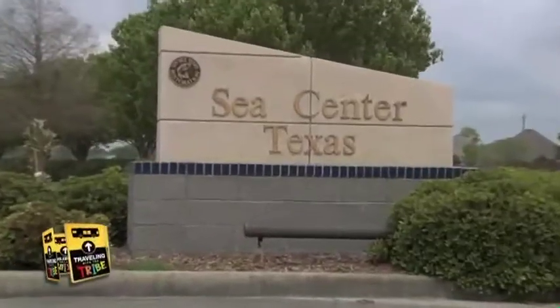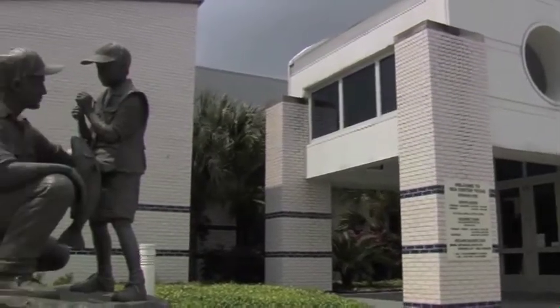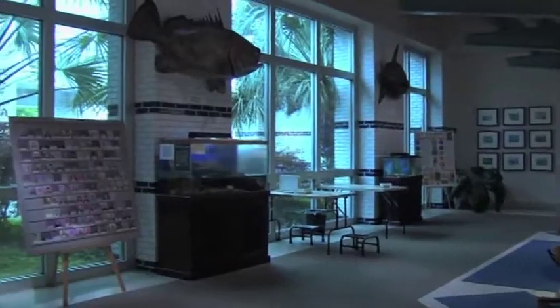Fish, and more fish. That's what the tribe discovered this week at the Sea Center in Lake Jackson, Texas. A place that knows more about fish than any other place we've been. And as the tribe discovered from the start, we met the expert on all things fish.